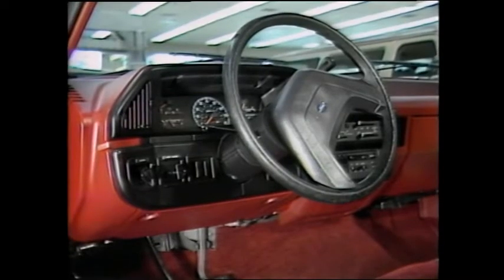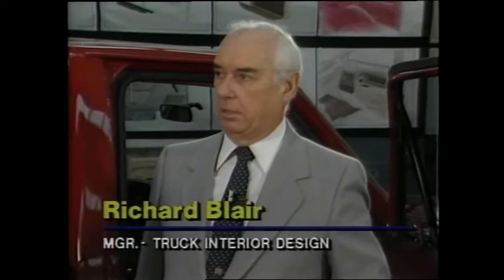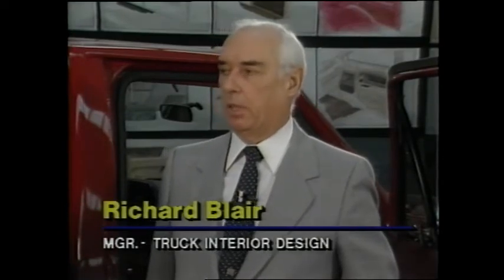It facilitates production, it makes it easier to build, and it gives the panel a much more rigid construction, and it benefits everyone all the way around on this thing, both the manufacturer, the people that work on the line, and then the customer in the end, because he gets a higher quality product.